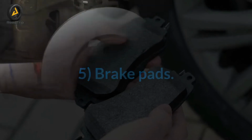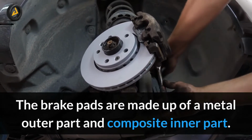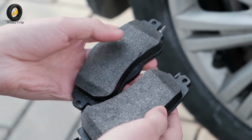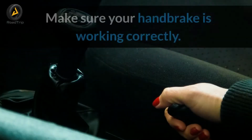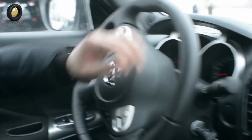5. Brake pads. Another important component to consider is your brake pad wear. The brake pads are made up of a metal outer part and composite inner part. The composite inner part needs to be above 5 mm thick. Once the pad wears down below this, we will advise that the pad needs to be replaced. Make sure your handbrake is working correctly. Your handbrake should not click more than 4 times before it holds the car in place.